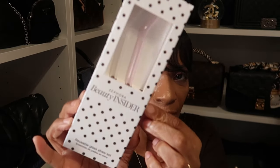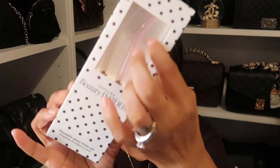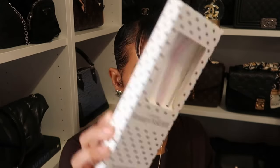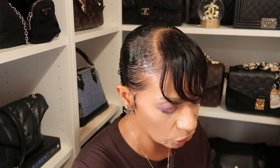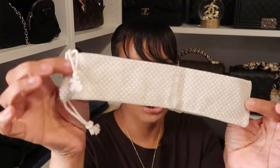So you get two glass straws in here. You get a pink one and a clear one, and then you get the little cleaning utensil right here on the other side. And you also, I believe, I know years back I used to get a pouch. I don't know if it's a pouch in here now. Let's see. Yes, the pouch is still down in here. So you get this little pouch too to keep them in. So I love getting these because, again, I'm a coffee drinker, or whenever I drink, it doesn't even have to be coffee. I always prefer to use a straw. So yeah, I love to pick these up.